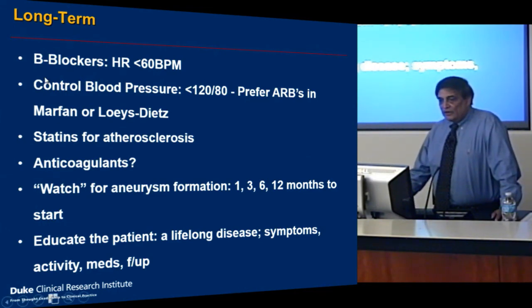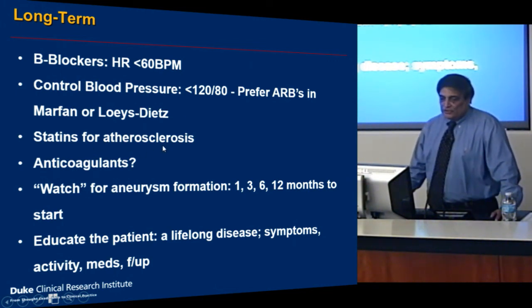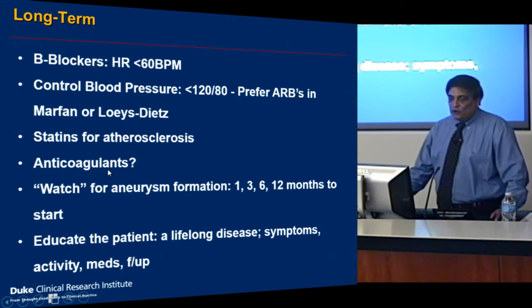Long-term goals are addressed here: beta blocker therapy to heart rate less than 60, blood pressure control to 120/80. Some small studies suggest that ARBs are better than beta blockers and ACE inhibitors when you are treating Marfan's and other connective tissue diseases that are inherited. Statins for atherosclerosis; anticoagulants have no role.